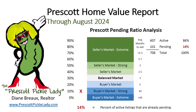Is it a buyer's market? Is it a seller's market? Well, to answer that question, we use the pending ratio analysis. When I ran these numbers, there were 708 homes on the market. Of those, 607 are still active and 101 of them were pending. Well, 101 is 14% of 708, so our pending ratio is 14%. If you look up 14% on our handy-dandy colored chart here, it'll tell you that a 14% pending ratio means that we have a strong buyer's market. And it's been that way for a few months now.